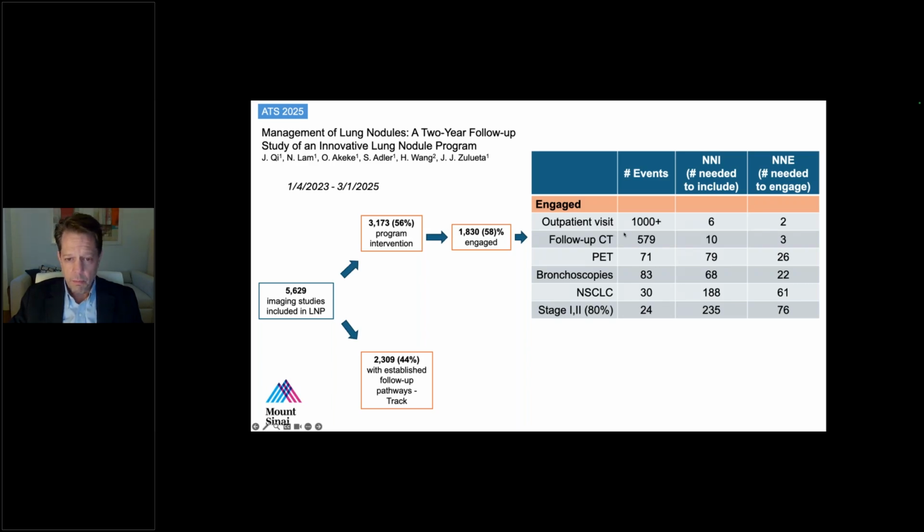And here, look at this. In 2 years, we've generated over 1,000 outpatient visits for these patients. And here you have the number needed to include for one outpatient visit: 6 patients you need to include in order to get one outpatient visit, and 2 patients to engage to get one visit. Close to 600 CTs, 71 PETs, bronchoscopies, etc.